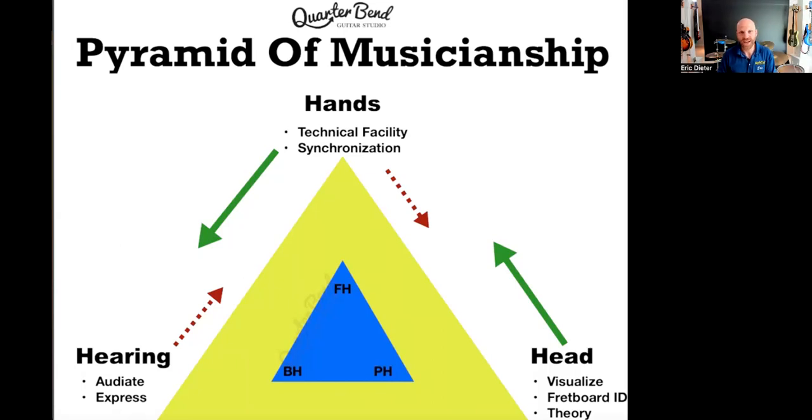Can I hear the note before I play it? Do I know what it's supposed to sound like? Do I know what it's going to feel like? And if you do, then you get to enjoy the cake. Our goal is to be able to play effortlessly and make things sound the way that we want.